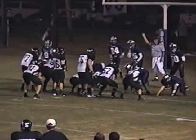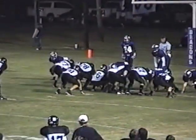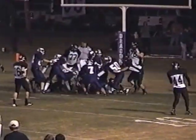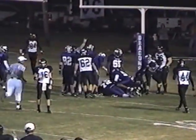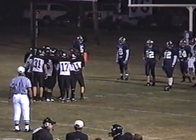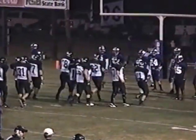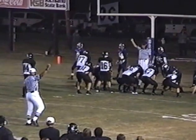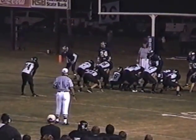First and goal, ball from the four. Tipping the ball to the rim. Jacob Tipping down to about the 1 yard line. Sure would be nice for Oak Grove to be able to jump out. Second and goal, ball inside the one. Trying to get the Mangham Dragons on the field. Let's see if the Tigers can do that.